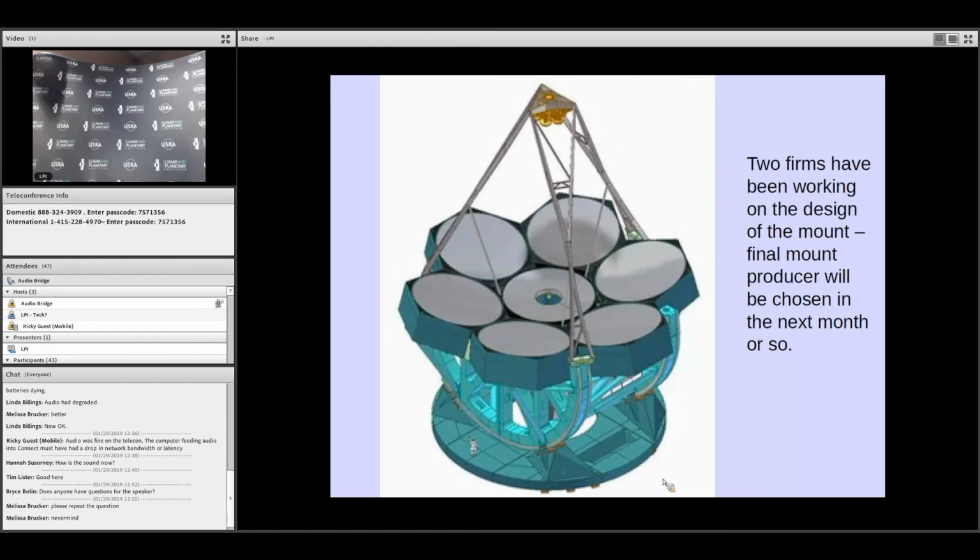The final mount producer will be chosen in the next month or so. I'm not sure if there's any delay because of the shutdown of government, but most of the companies have a strong European component to them. So we will actually have gone to contract with the company that will be building the mount within the next month or two. Next slide, please.